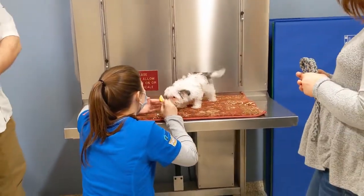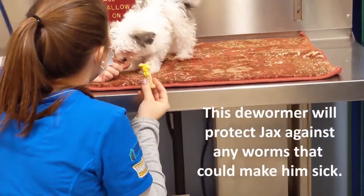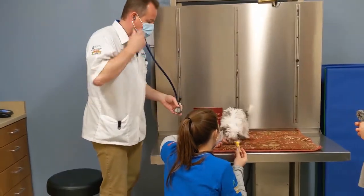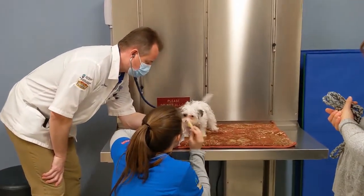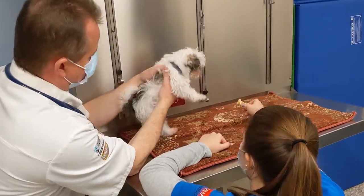Oh yeah, we're gonna hide this dewormer in here. So you're going to give them a general dewormer, so hookworms, roundworms, whipworms, and tapeworms. They always do that twice when they're little, and we'll check a stool sample too. Good job. Your heart sounds good. That's good. Let me look at your belly button.